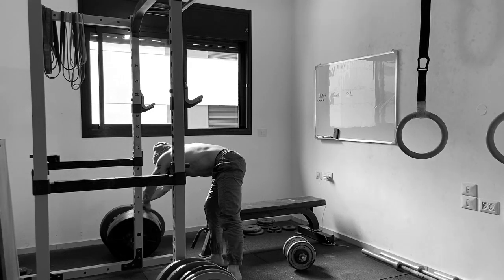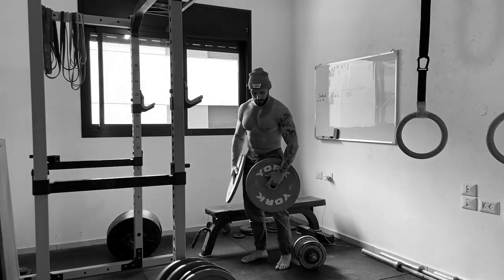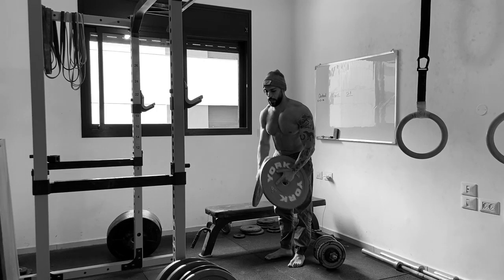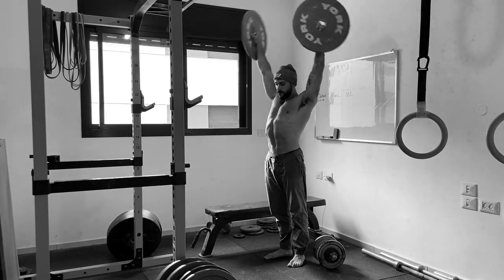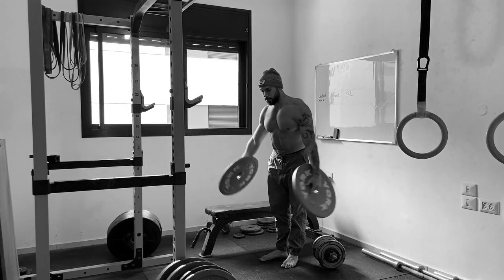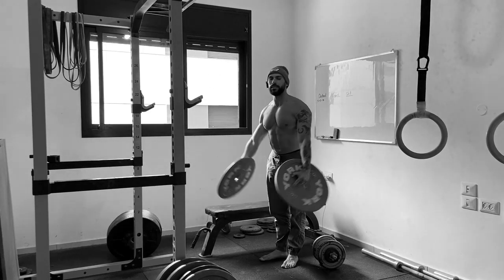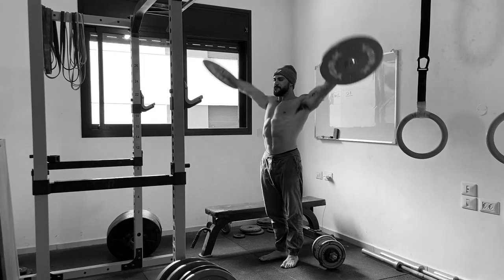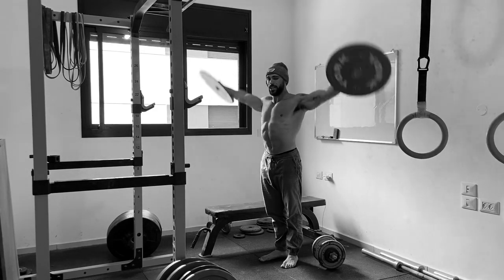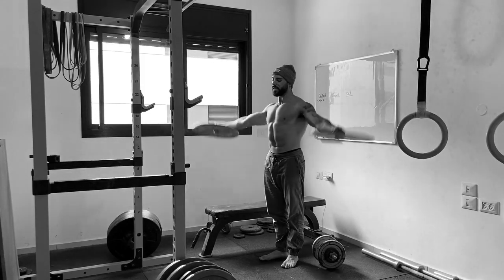Starting with the lateral raises. You want to keep the plates turned out. Don't pull them this way. Keep the shoulder internally rotated. As you pull up, as you bring the plates up, more tension will be on the upper back, posterior and lateral deltoid.